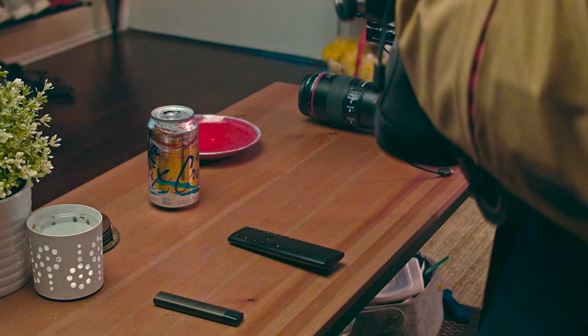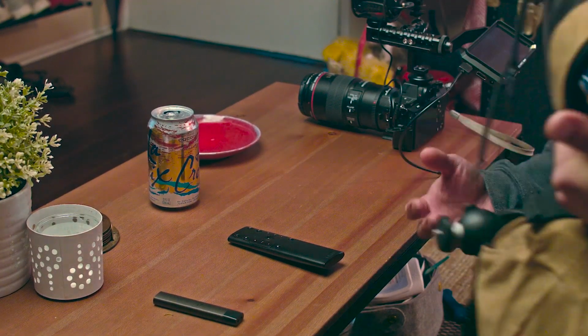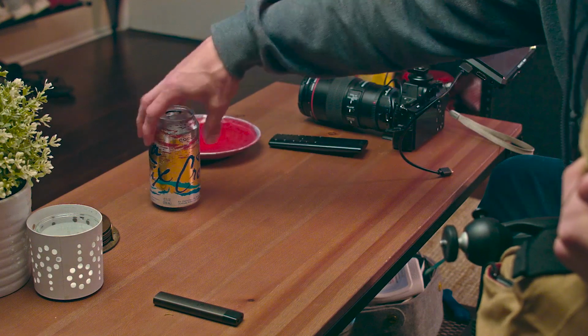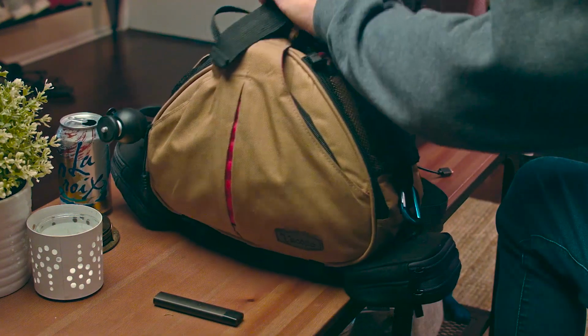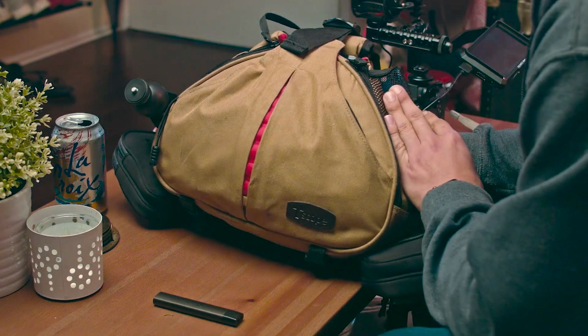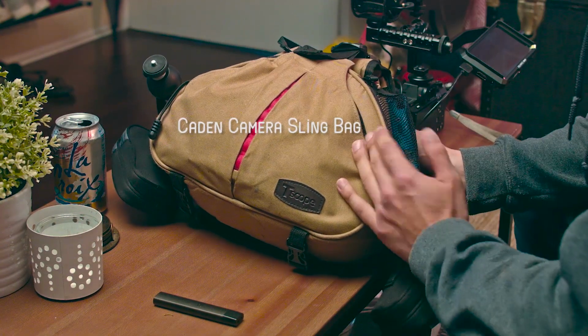Speaking of my camera bag, why don't we take a look inside there and see what's going on? Okay, so my camera doesn't go in my camera bag, so what does? Let's take a look.